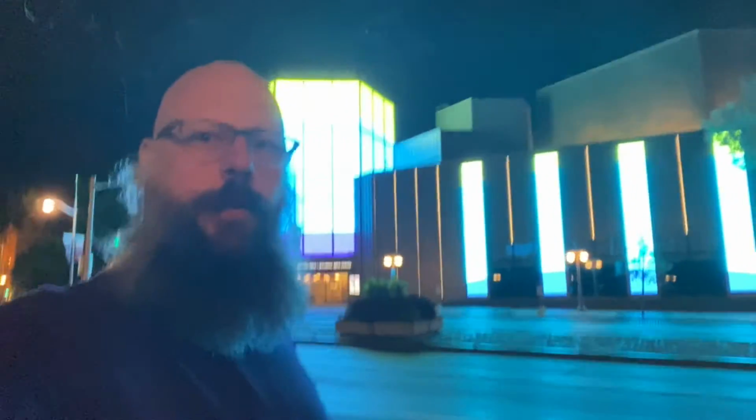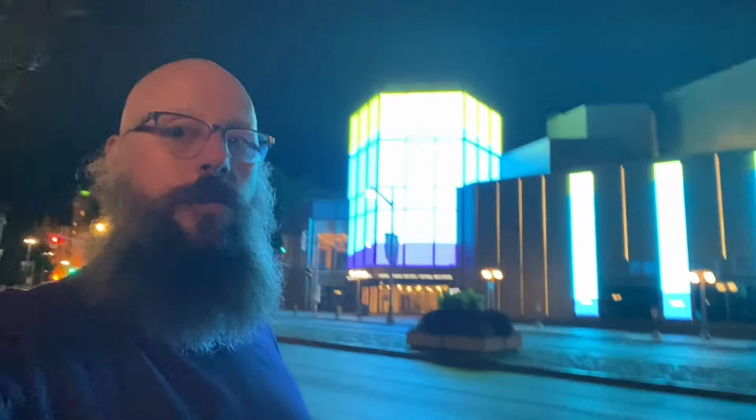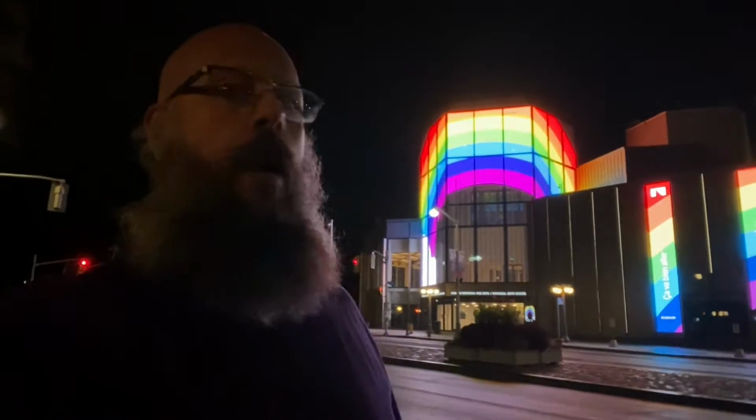So the National Centre for the Arts, or Centre National des Arts, is an amazing performance space here in Ottawa. Holds concerts, and it's quite bright. Let's see if I can adjust that. There you go. Can't see me all that well, but yeah, an amazing performance space. I've seen plays, I've seen concerts here, etc.